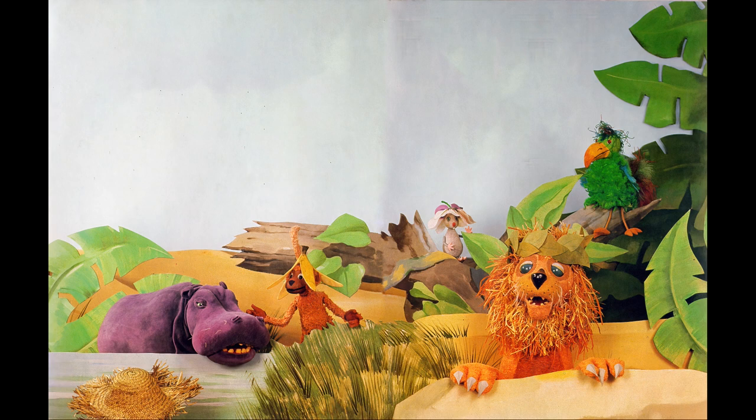Hippo made her hat of reeds from the river bank. She plunges into the water, and her hat floats away down the river. Monkey finds that very funny. He's made his hat from a banana skin. The trouble is, when Monkey jumps around, he loses his hat too. Hippo tells Monkey not to laugh at others when he's just as funny himself.